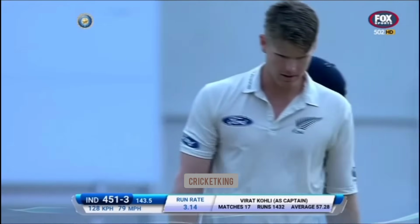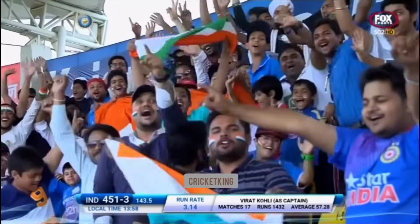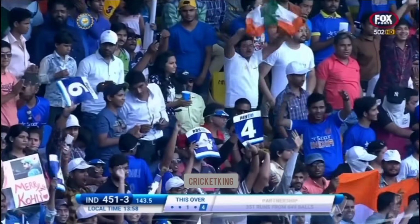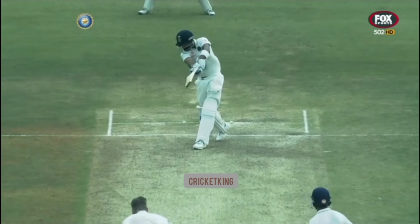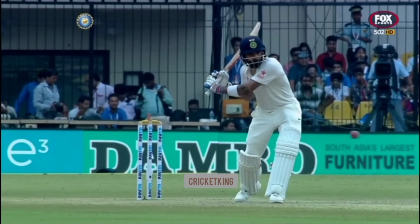Put the bad ball away and pick up 4. Partnership of 350 comes up now. Just a little bit of width, and my word, he's climbed into it. Again, struck on the up. What allowed him to get the placement was that width. And that's gone away with tremendous power.